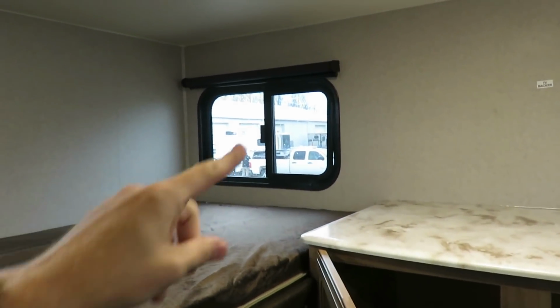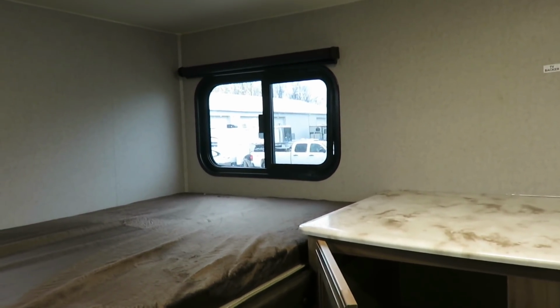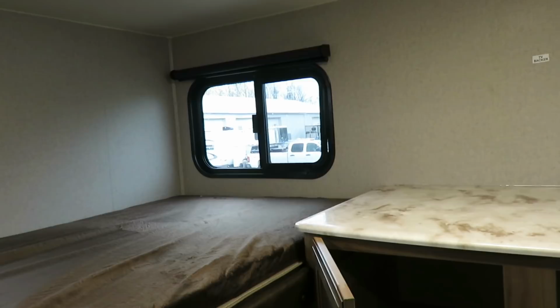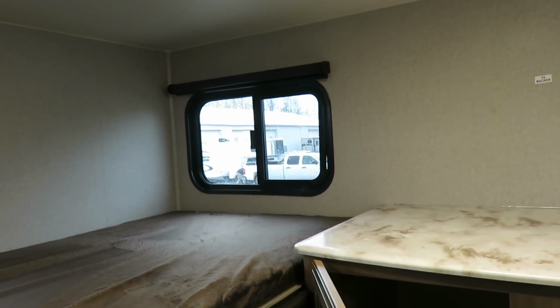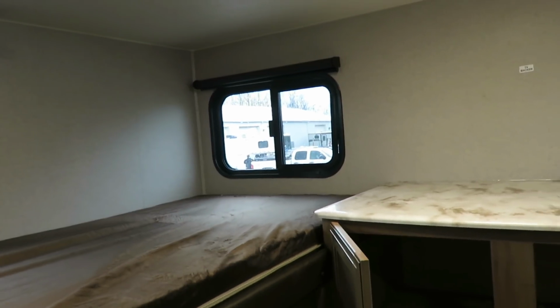He goes, where's the valances? And I said, they don't put them in here. They haven't put valances in the bunkhouses of Freedom Expresses for a couple of years because kids kick them, bash them, dig them up, smash them up. It's just less likely for a kid's foot to catch that.